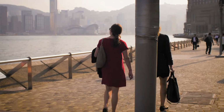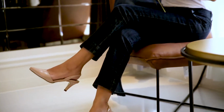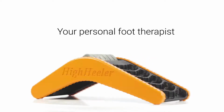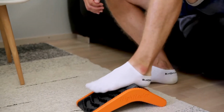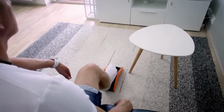A whopping 80% of women have foot problems, with plantar fasciitis being one of the most common causes of their pain. We want to change that. So, meet HighHealer, your personal foot therapist. It's the most versatile foot care device on the market. You can use HighHealer anywhere you want to relieve the pain in your foot.